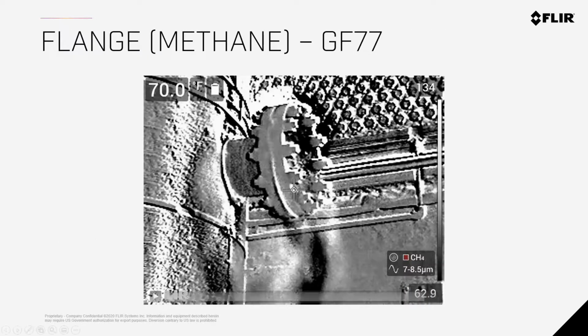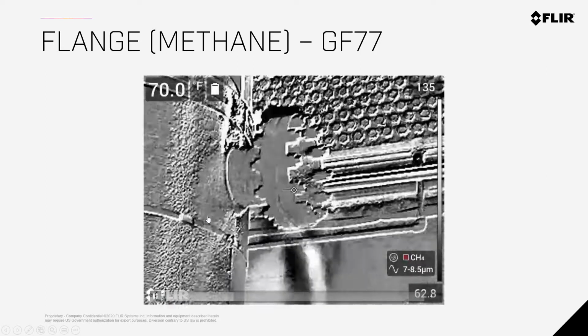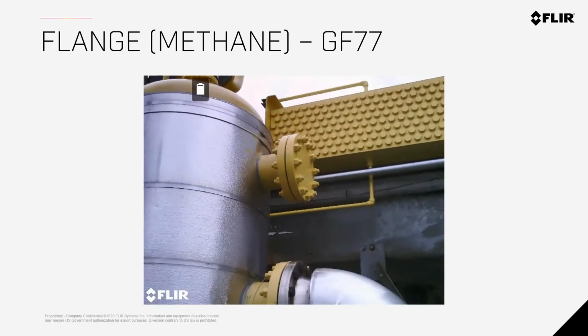Here's another methane leak. This is a flange. And again, you're going to see the camera go into three different modes here. We're going to have our thermal image, our visual image, and then also our enhanced high sensitivity mode.